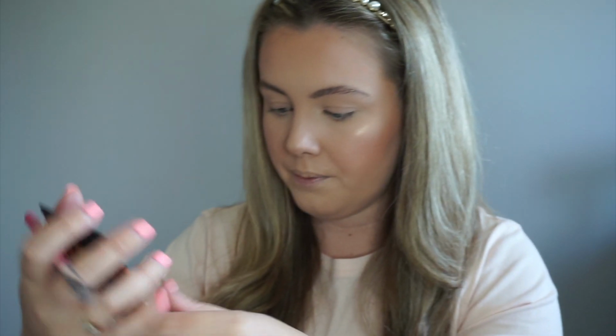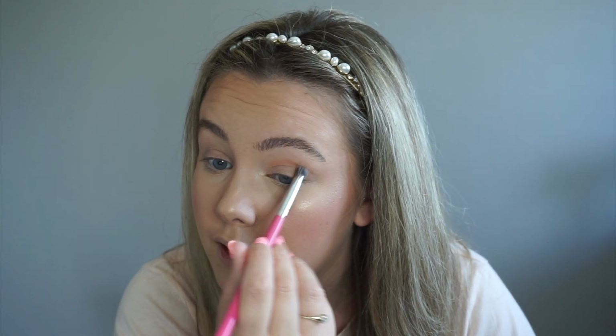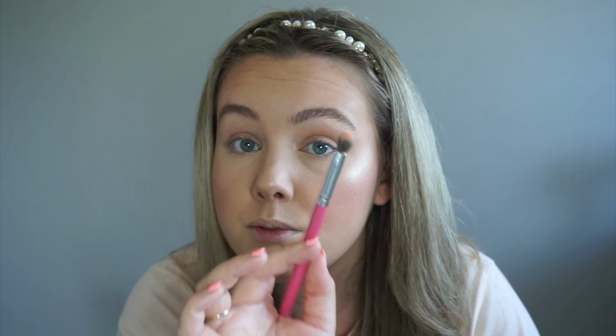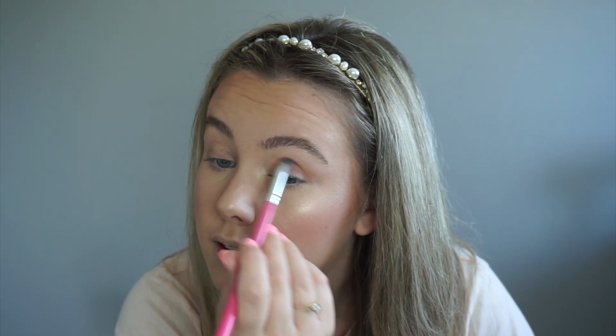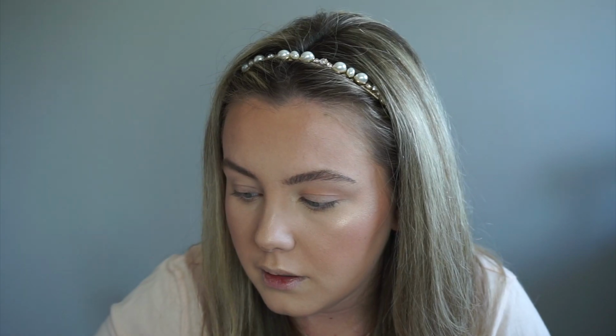So we're going to start with the really light peach colour in the middle. I hope you can still get these palettes. I didn't get it that long ago. I think I got it like September time. No, October time, I think. So with my smaller blending brush, I've gone in with that middle shade, and I'm just going to blend that out. I'm just going to keep it quite close to my crease.